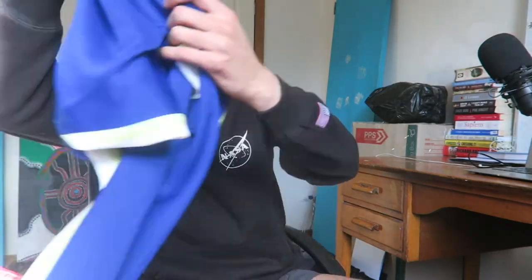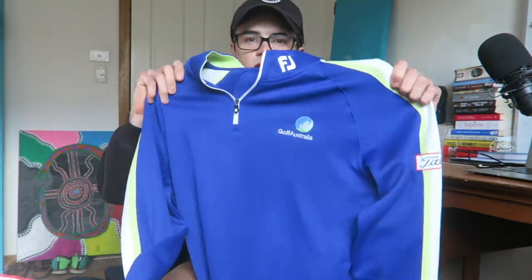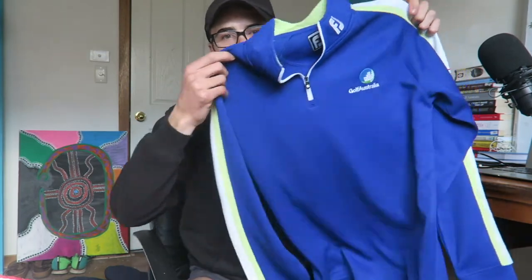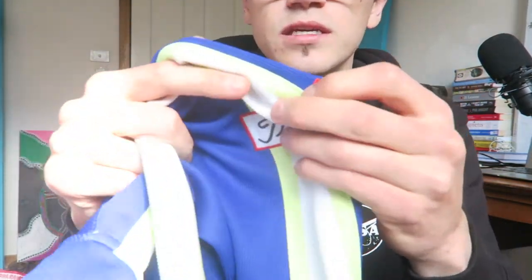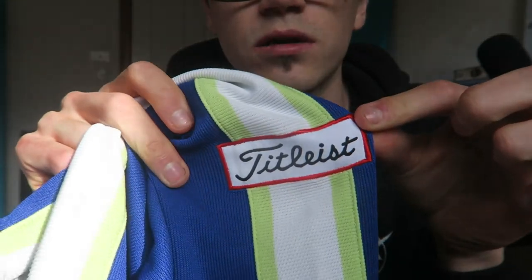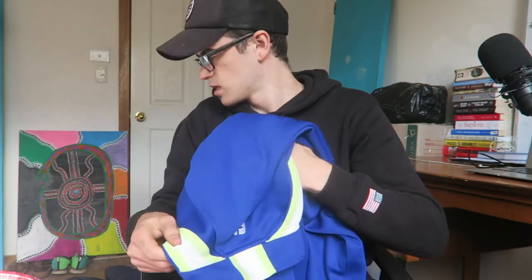All right, what else have we got here? Okay. All right, so we've got another Titleist, FootJoy long sleeve. I picked a heap of these up. Paid like $5 or something for each one of these. That's the Titleist logo right there. FootJoy, some cool stuff right there.